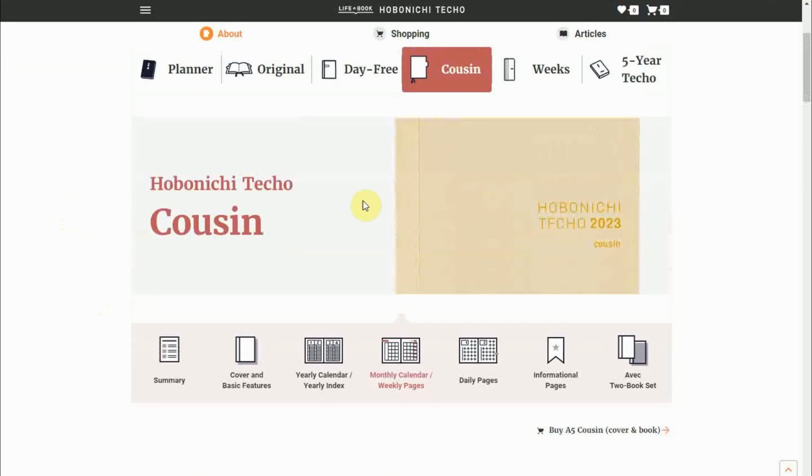So it's available as both the full year and as two half years, called the Avec. We will see that in some of the other ones, and people like that because if you add a lot of stickers, then you're not getting all of the bulk in one book. And since it's a book-bound planner, it can only get so wide, it just starts to splay.